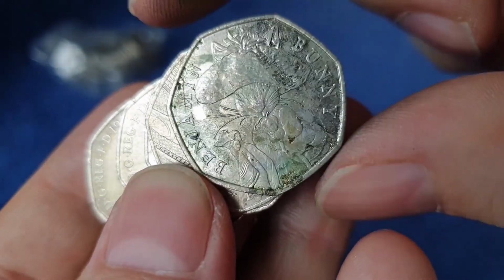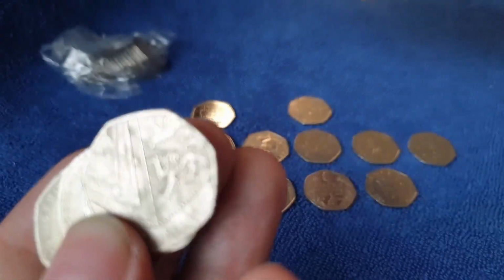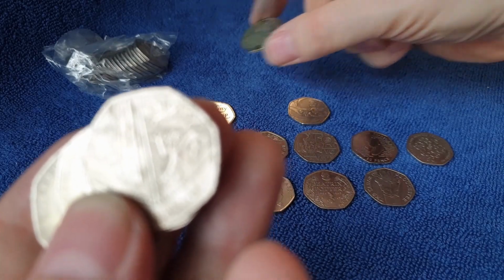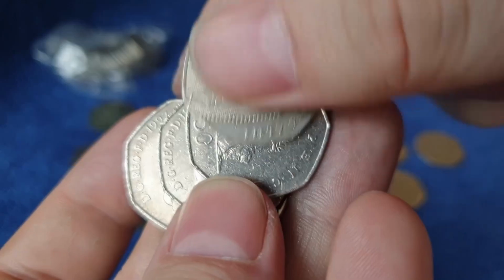Happened to that one? Don't think I want to know, but that's supposed to be a Benjamin Bunny. Let's just put that one over to one side. It's not particularly decent condition, that one.